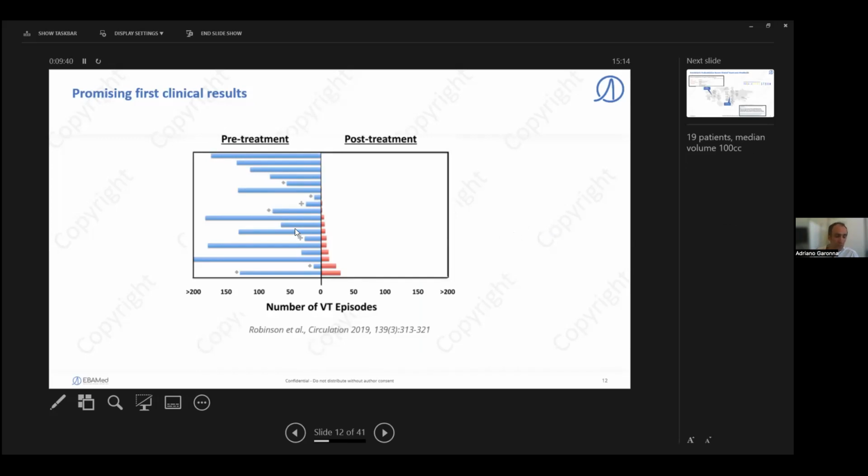The first results of this study were also very promising and sparked a lot of interest. You see here one plot from their work, which shows on the left number of episodes recorded on the defibrillators prior to treatment. So you see, up to 200 events for a single patient. And on the right, you see let's say the same measurement, but after treatment. And the difference is dramatic. You can see it by eye, with a dramatic decrease in the burden of VT episodes for these patients.